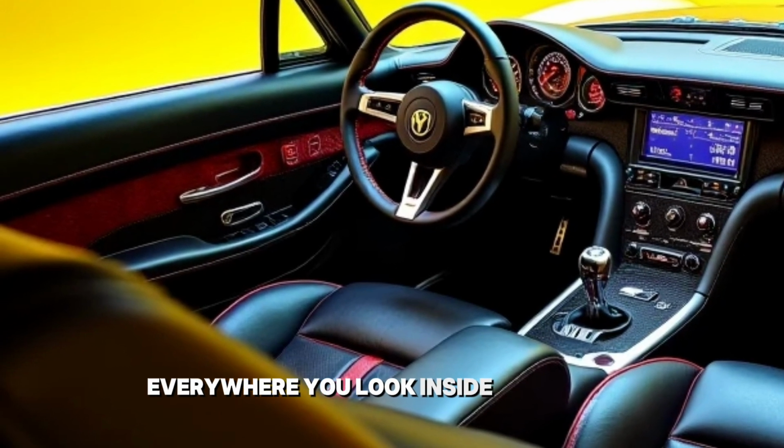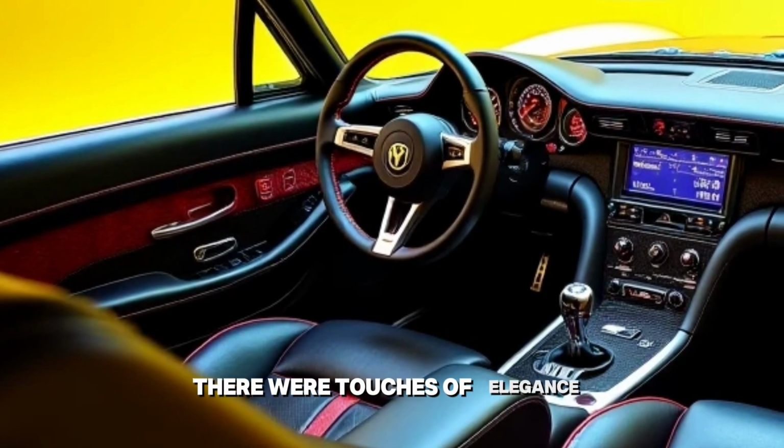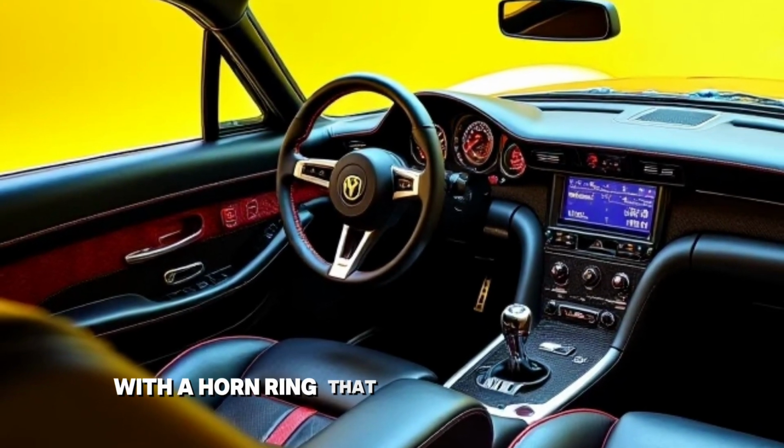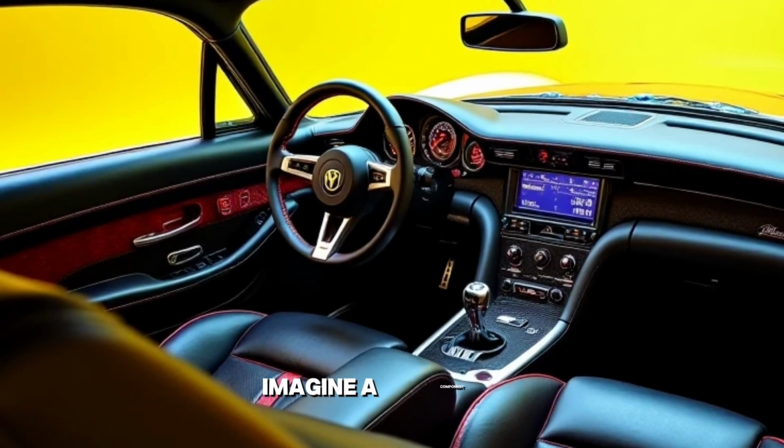Everywhere you looked inside the Skylark, there were touches of elegance. The steering wheel was delicately designed, with a horn ring that felt more like jewelry than a functional component.